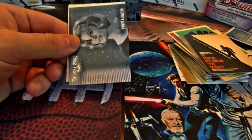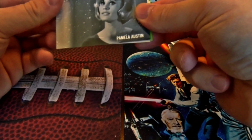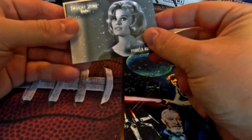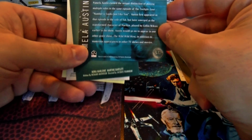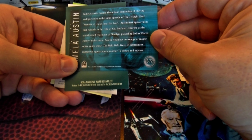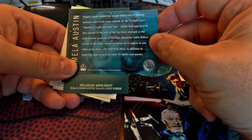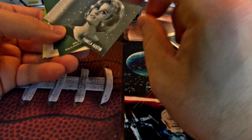Oh, we got a character type card. Pamela Austin. And are these numbered? Not numbered. It says Pamela Austin earned the unique distinction of playing multiple roles in the same episode of The Twilight Zone. Number 12 looks just like you. Alright, well, character cards are cool.